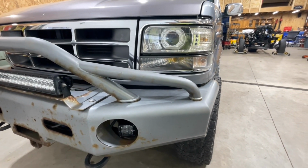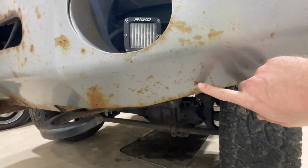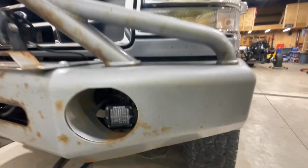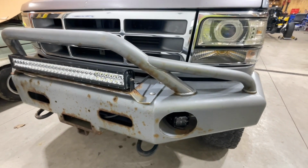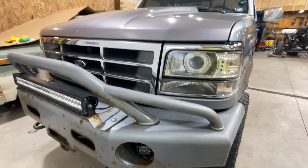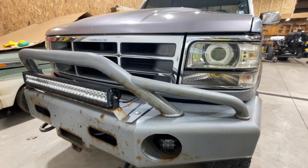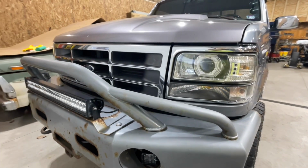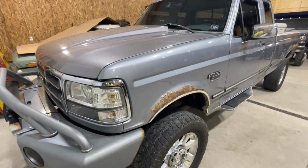I've hit quite a few with it, and I think the worst damage I've ever done to it is there's a scratch right here. So that was from an antler, which that's all it did to the bumper. However, the Pennsylvania salt and rocks have done more to this bumper than any deer has. So running some good lights in the front of this truck. That light bar there is probably 15 years old. The only thing I've ever done to it was have it repowder coated. Been beautiful. Those are Rigid brand.